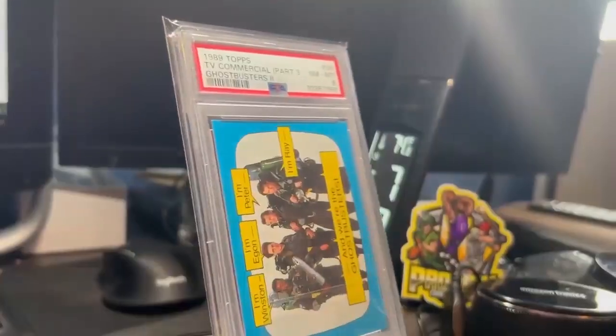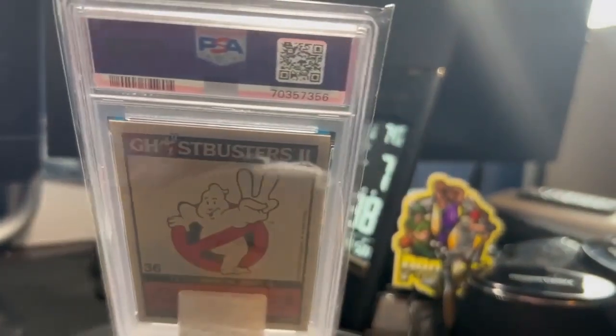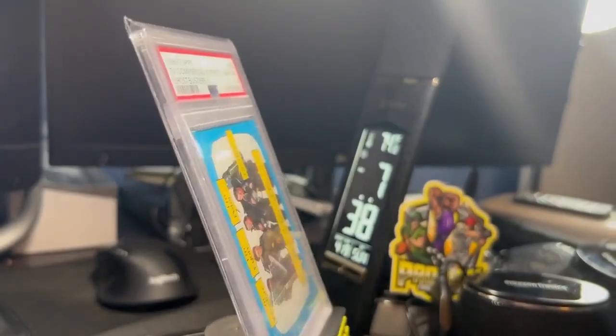And then my last slab in the Ghostbusters set is all four of them. This is kind of cool. It just mentions all four of them. I'm Winston, I'm Egon, I'm Peter, I'm Ray, and we're the Ghostbusters. This is going to be in a PSA 8. See that? So, very glad on my pickups.